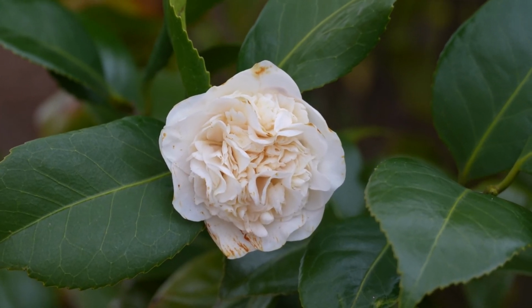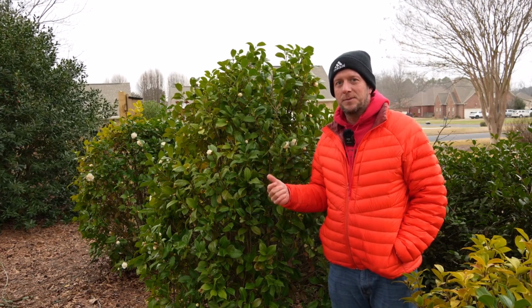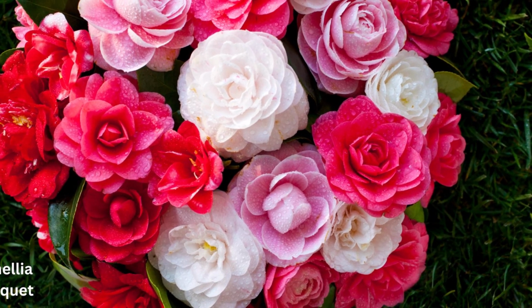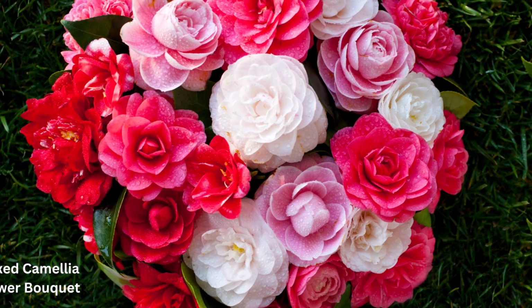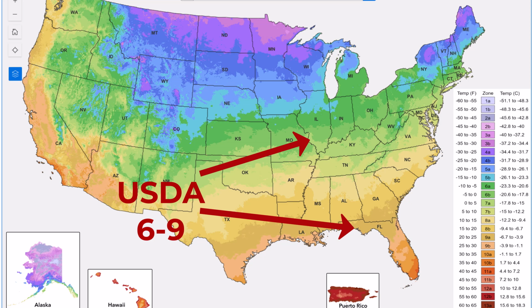Thousands of cultivars. We're going to focus on two different types of Camellia here. This is Camellia japonica. There's another popular one, Camellia sasanqua. We're going to talk about both of them. Awesome flower colors, red, white, pink. You can have red flowers with flecks of white and white flowers with flecks of red and any combination in between.